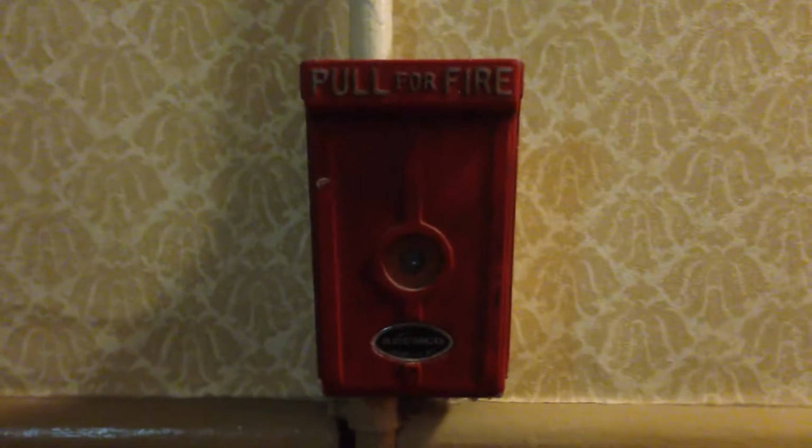Let's go up to 4. These upper drawers look like ones for a wheelchair lift. Let's take a look up here. The fire alarm looks very old. Fire alarm enthusiasts, this is an Ademco fire alarm. You might find that really cool.